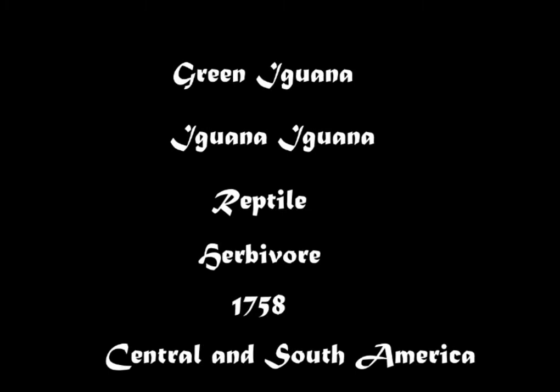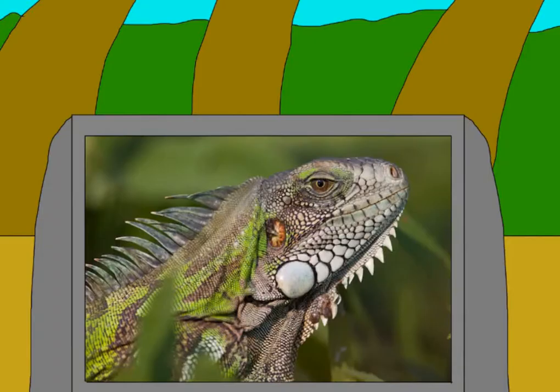Meanwhile, the green iguana, Iguana iguana, is also a reptile, also an herbivore. It was described in 1758, and it's native to Central and South America. Unfortunately, with this guy, there's not as much to talk about compared to its marine counterpart. They're basically typical iguanas: climb trees, eat plants, things like that. They're decently good swimmers, but they're not fully aquatic like the marine iguana. So yeah, with them, there's not really a lot to say. Except for one thing I could talk about, but I'm gonna save that for the relationship section.